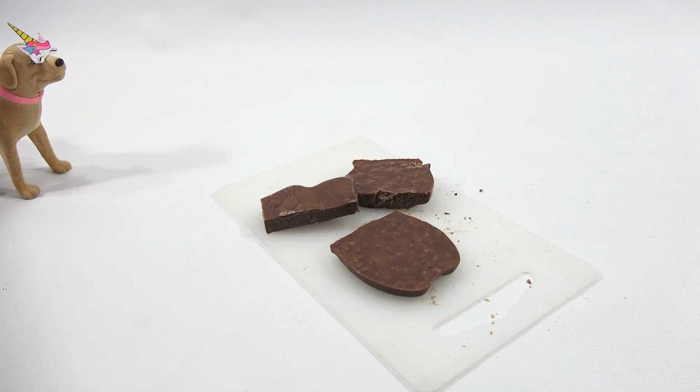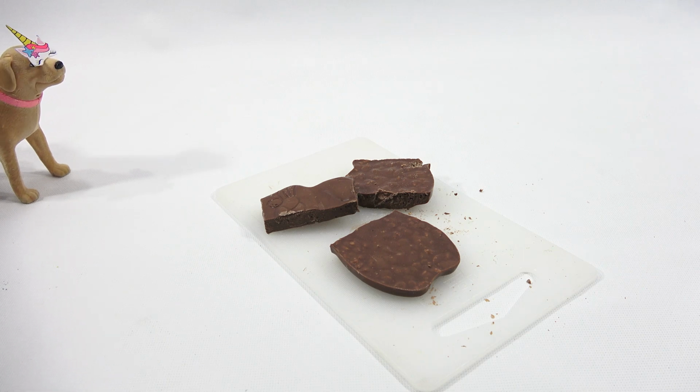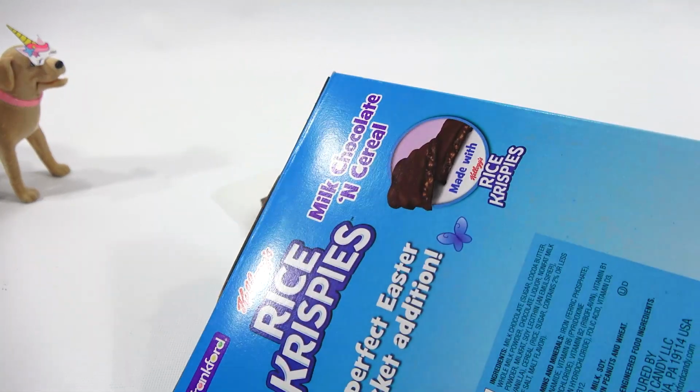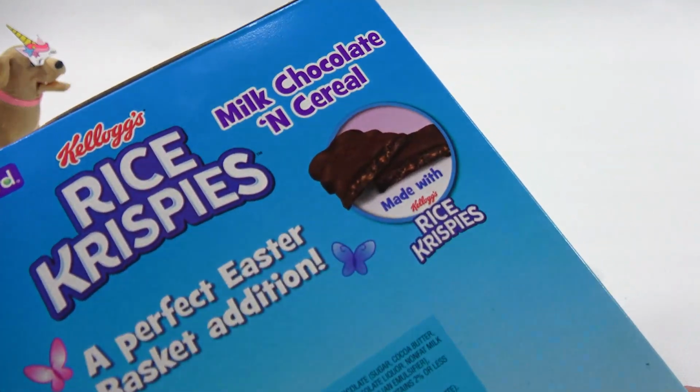Well, for me, it's all about trying different things. Showing people what you can find in the store. And presenting it to them in a very professional, childlike, silly way. And worst case scenario here, LPS Dave, what you have is a solid bar of chocolate for Easter, which is very hard to find these days.